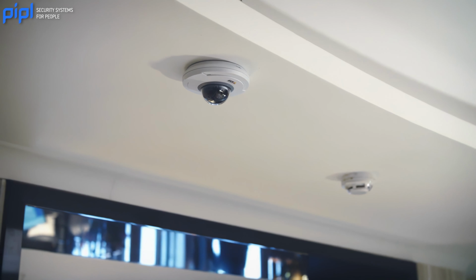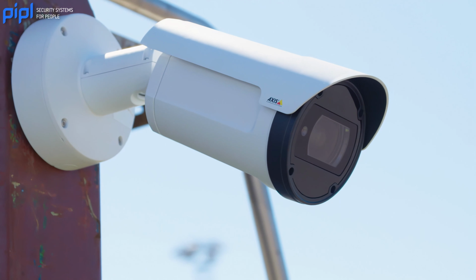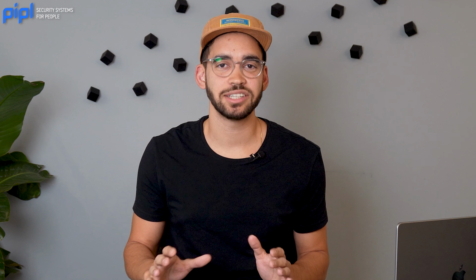Alright, so before we get into the comparison of dome versus bullet, I'd just like to talk about a common misconception that we have. So, brief segment of history. Yes, dome cameras were in fact made for indoor security way back, and bullet cameras were for outdoor security. But nowadays, honestly, they both work great in either environment.